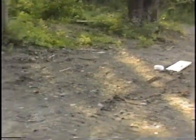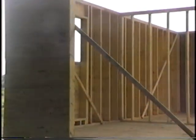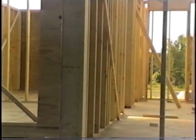Where are we going now? That's about it. We're just going to look at the sliding glass doors. That's the dining room to your left. Okay. That's about it. Okay, beautiful. Okay, shut it off.